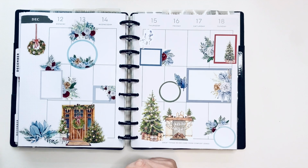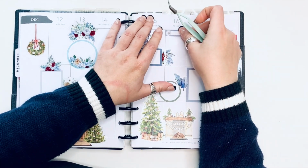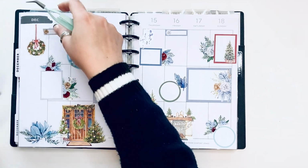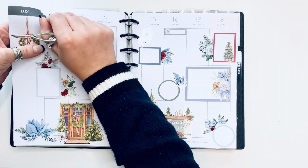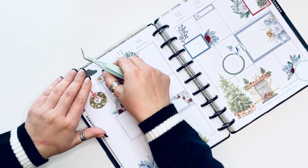Let's see. So I'm gonna add another little boxes to Monday and Friday. Ooh, that's crooked. That's not good at all. Okay, that works. Now let's keep going.